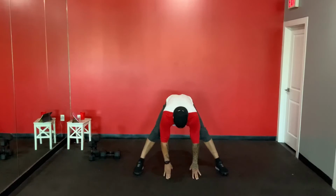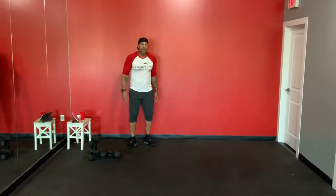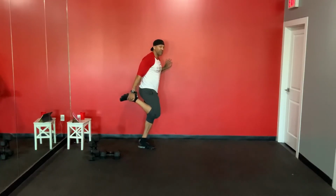Whew. We're gonna go quad stretch next. Well done. Burpees never get any easier, but one thing that's for sure, you get stronger. That's the great thing about working out. It may not get easier, but you definitely get stronger. So kudos to you, good job.